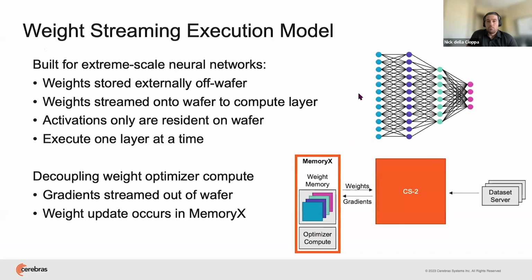So in this execution mode, all of the model weights are stored externally in the MemoryX unit, and they're streamed onto the CS2 system as needed to compute each layer of the network, one layer at a time. So the weights are not stored on the CS2, not even temporarily. And as the weights stream through, the CS2 performs the computation, and the resulting activations stay resident on the CS2, ready for the next layer.